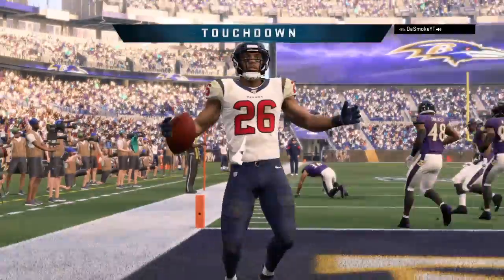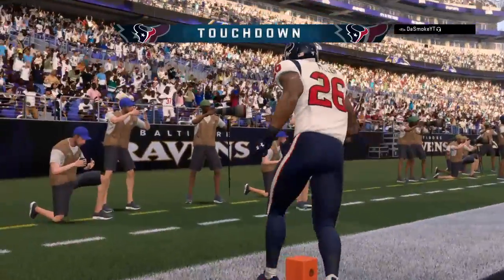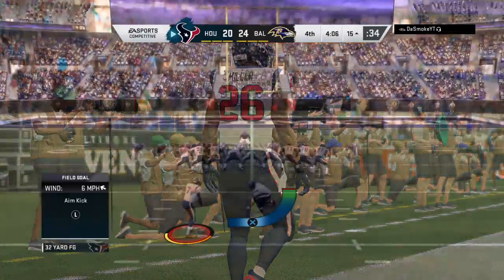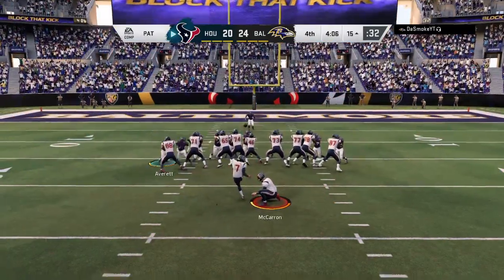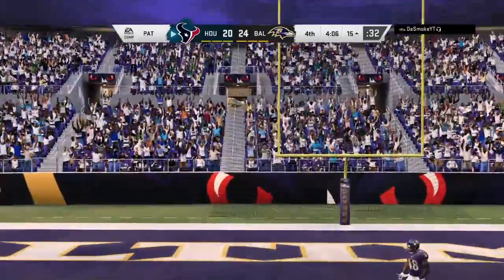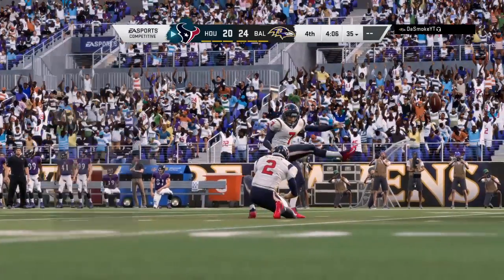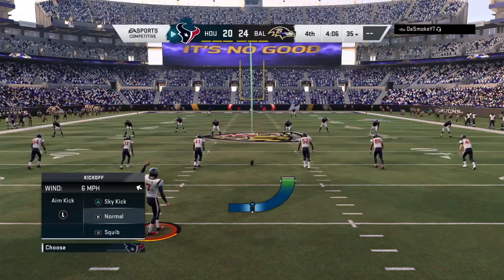And he'll take this one in for a Texans touchdown. Lamar Miller, he scored on the ground and through the air. As they are now just an extra point away from making this a 3-point game. God. And it's no good. Oh my God. It has not been his day. That's the 2nd extra point he's missed so far. They would be up 26-24 right now if it wasn't for that.